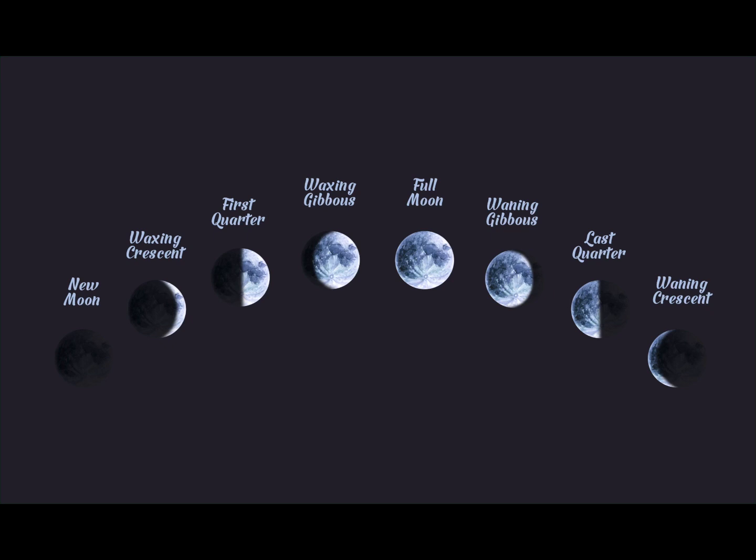So if you look up in the sky and see the light on the right, you know it's building. Full moon obviously is the middle of the month. Then when you see the light on the left, you know it's waning, it's going down.